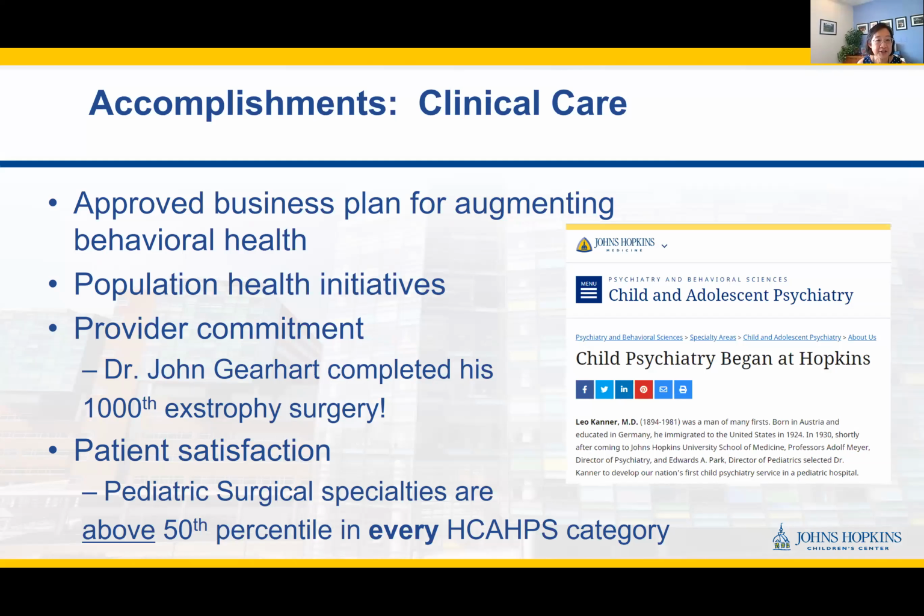We have initiated population health initiatives. I think that there have been many, but particularly some with priority partners focusing on asthma, sickle cell disease, and maternal mental health with community health worker support, as well as some of our work in school health throughout the city and also in our rail center.